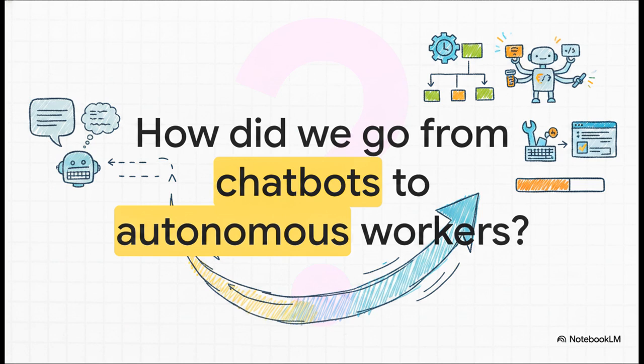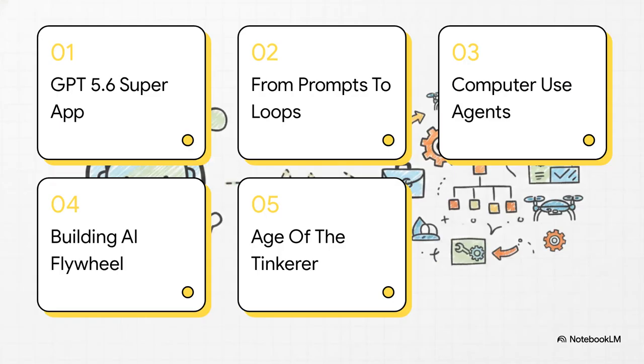Which brings us to the big million-dollar question, right? How exactly did we make this massive leap? Like, how did we go from typing a prompt and waiting a few seconds for some text to suddenly deploying autonomous digital workers that can just grind away at complex software engineering for 16 hours without us doing a single thing? Well, here is how we're going to break it all down today.